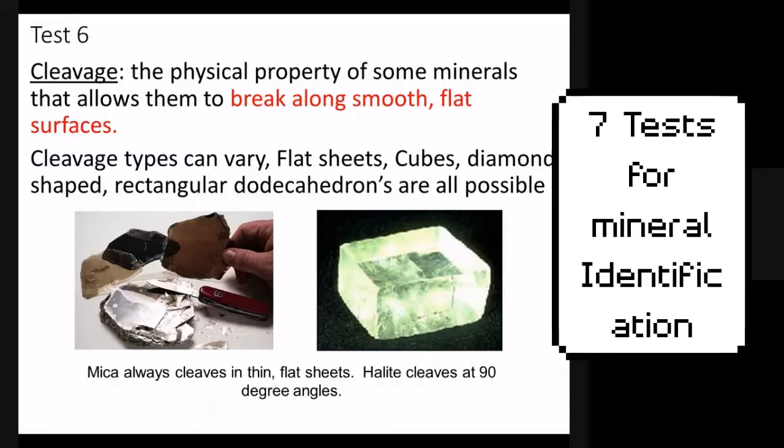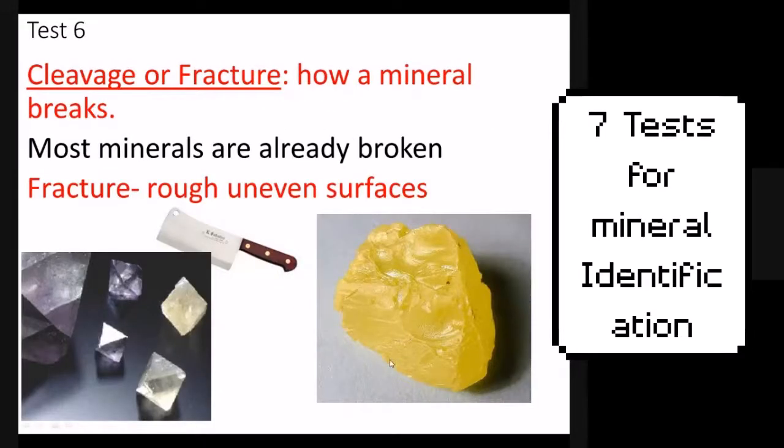Look at that. Even if I show you this edge, it's also got smooth, flat surfaces all at different angles and different orientations. Some are going sideways, some are going straight up, some are flat. But you can see this whole thing is covered in smooth, flat surfaces. That's how cleavage works. You can have flat sheets, like pictured on the left here. You could have rectangular prisms, like on the right here. But basically, if it's smooth and flat, it's cleavage. If it's jagged and rough, it's fracture. So that's it for cleavage and fracture.